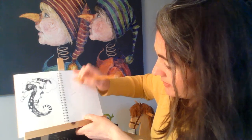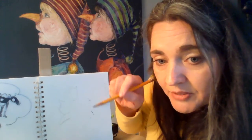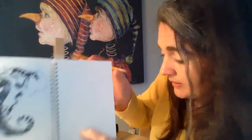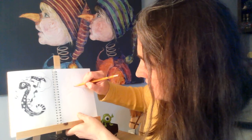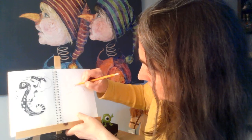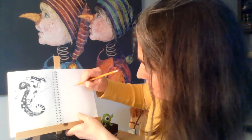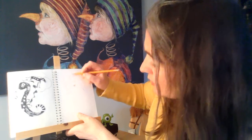So I'm starting my chicken there. I hope you can see it a little bit. Yeah, ignore these marks here. That's the Sharpie that came through. Chickens do kind of have a blank stare in their eye, but I think there's a lot to work with there. They're fun creatures and they're very fun to watch.